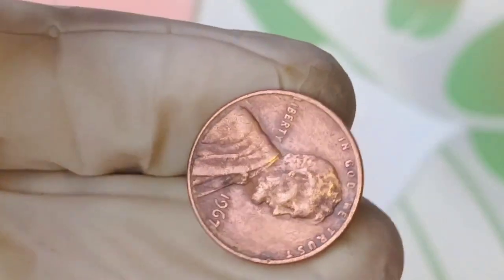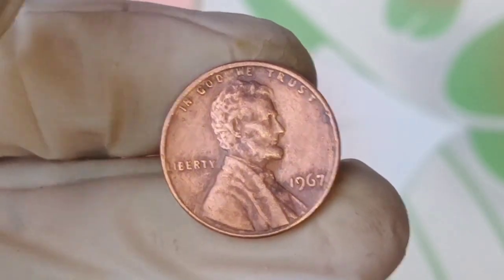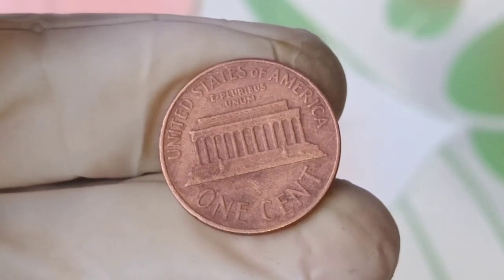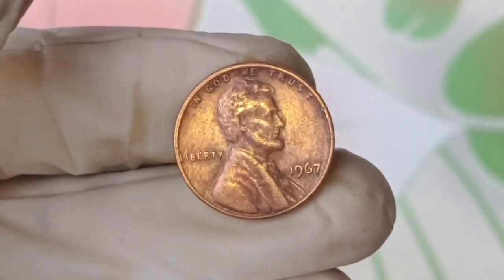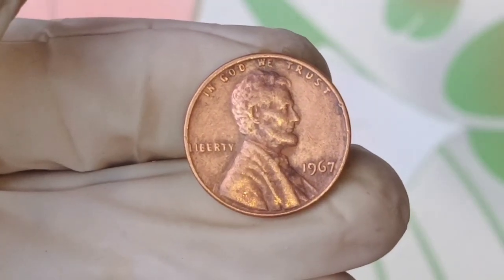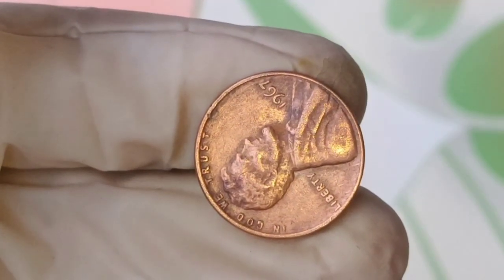Interestingly, the 1967 Jefferson nickel, despite its humble origins as a common piece of currency, stands as a testament to the complexities and intricacies of minting processes. The nuances surrounding its errors have helped create a mystique that captivates not only seasoned collectors but also newcomers venturing into the world of numismatics.